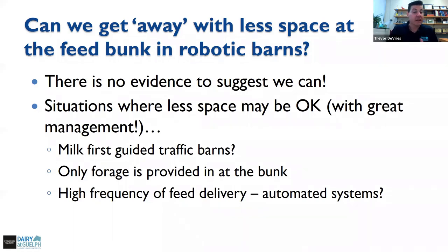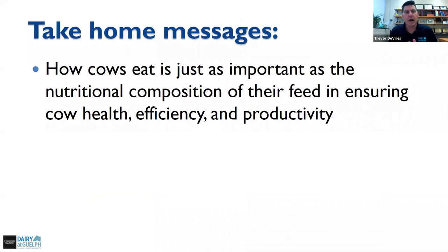So with that, that gets me to the end of my presentation. Quick take-home messages: how cows eat is just as important as the nutritional composition of the feed we provide, and that's going to then promote cow health, efficiency, and productivity.